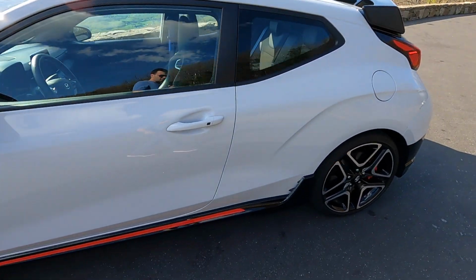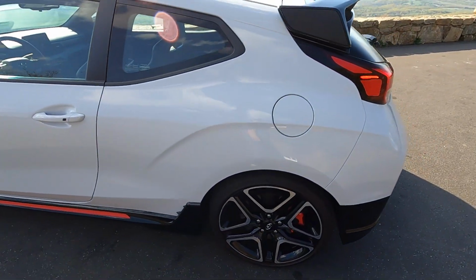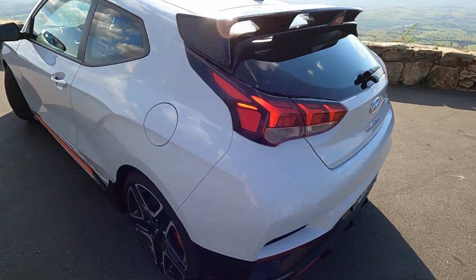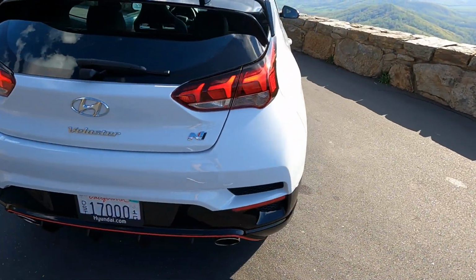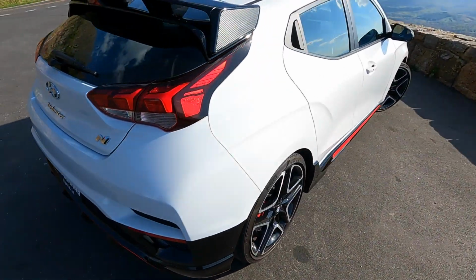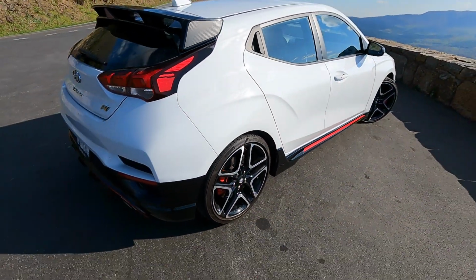So again, it allows the colors to pop on that lighter blue or this white here, whereas the other colors don't allow for that as much. We also have the red brake calipers, which are nifty. We have the N Performance logo stamped in there. From a styling perspective, I think that people will find the Veloster N to be very tasteful.